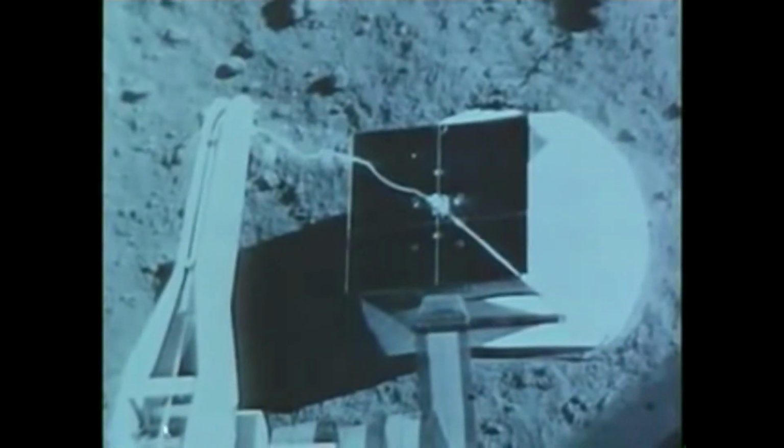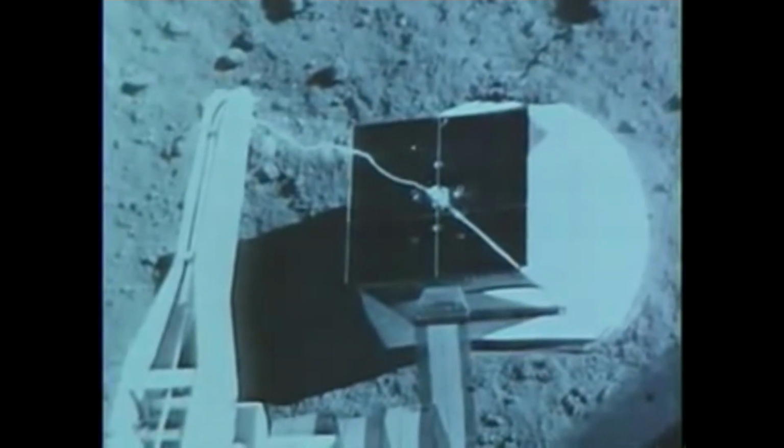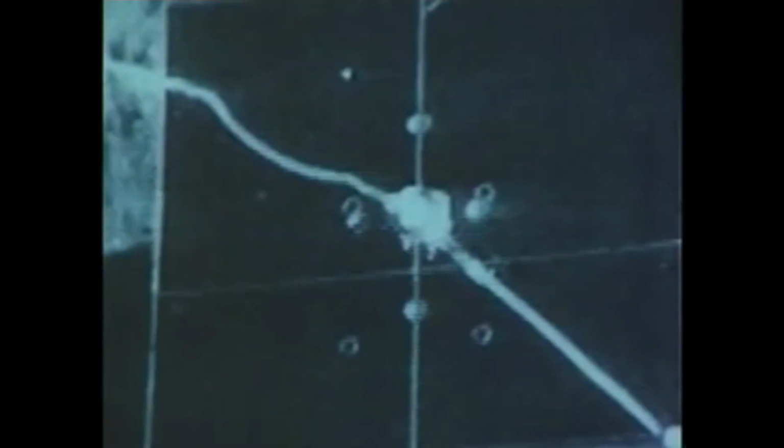In other tests, the scoop was deliberately dropped on the surface, and pictures taken of the resulting dents and cracks. Another Surveyor experiment used this alpha scattering device to determine the chemical composition of the lunar soil. At one point, Surveyors' cameras interrupted their look at the moon to record this event, an eclipse of the sun by the Earth.